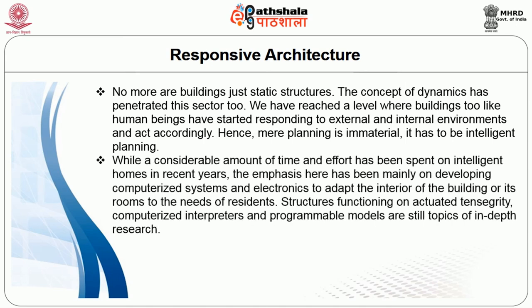While a considerable amount of time and effort has been spent on intelligent homes in recent years, the emphasis here has been mainly on developing computerized systems and electronics to adapt the interior of the building or its rooms to the needs of residents. Structures functioning on actuator tensegrity, computerized interpreters, and programmable models are still topics of in-depth research.